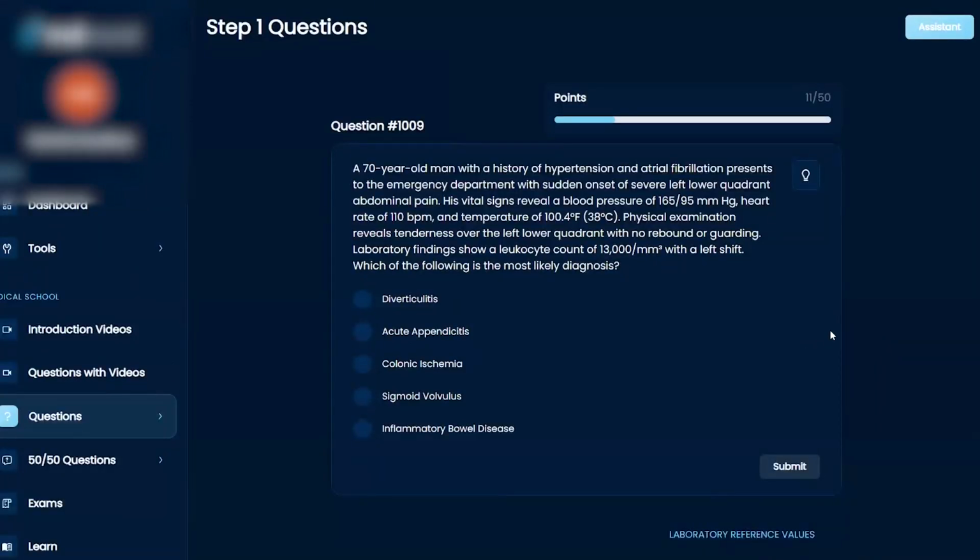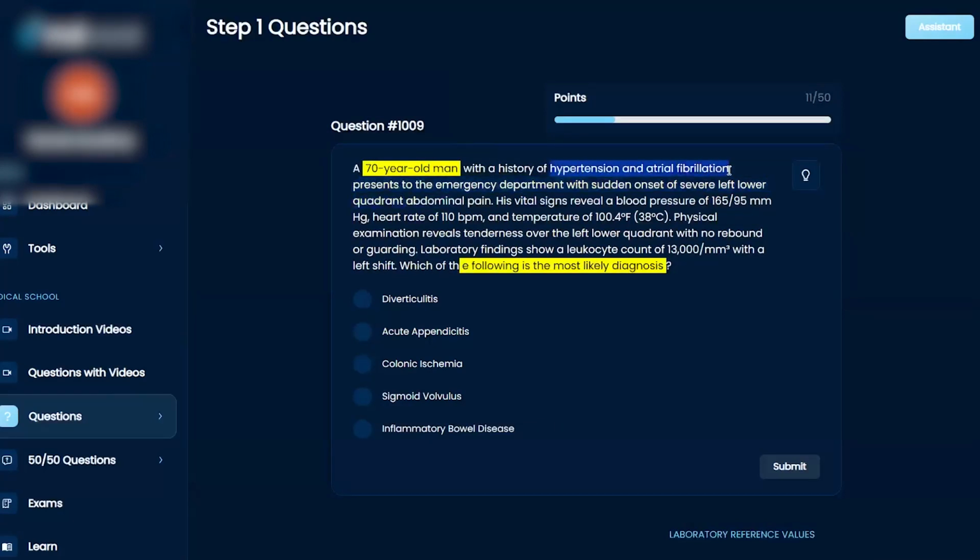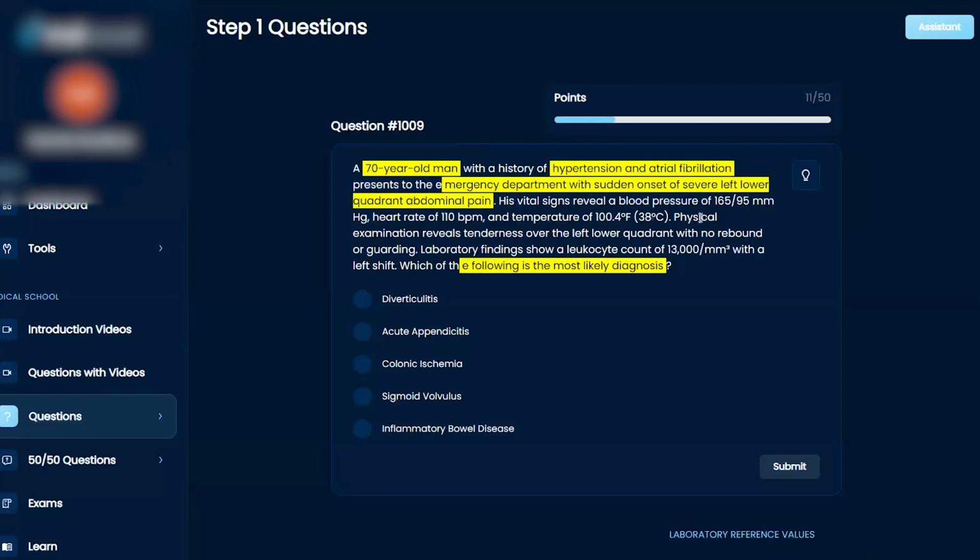Okay, so which of the following is the most likely diagnosis? And it looks like we're dealing with GI. So a 70-year-old woman with a history of hypertension and AFib presents to the emergency department with sudden onset of severe left lower quadrant abdominal pain. So I'm thinking 70-year-old man and left lower, so something with maybe sigmoid, diverticulitis, but we'll keep going.